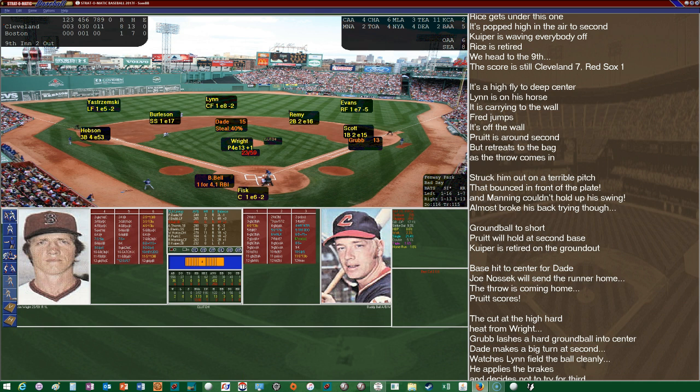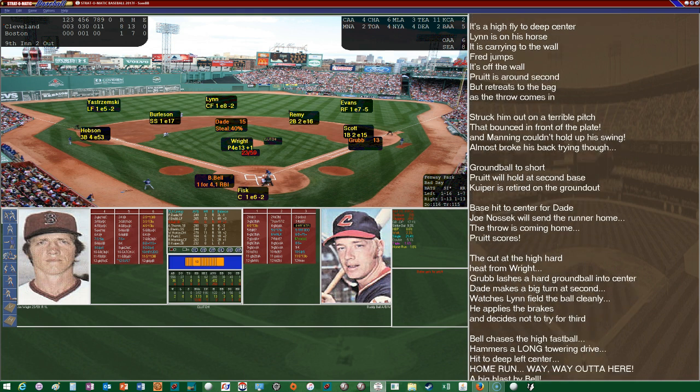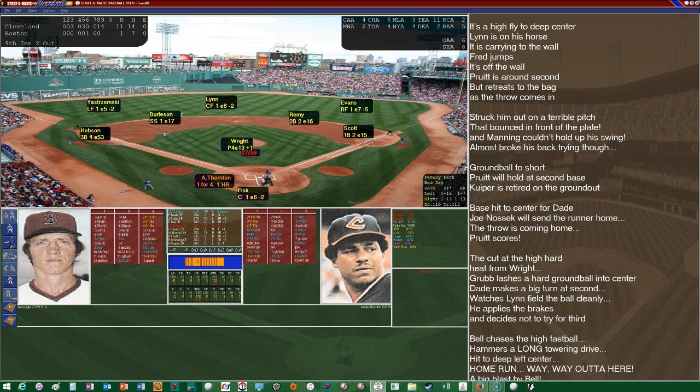So Buddy Bell up now with 2 down. And he gets a hold of one. He's going to hit it over the Green Monster. Way out of here. That's 3 more runs, and the Indians now lead it 11-1. So that's going to be it for Jim Wright. So much for his 0 ERA. It balloons up to 4.50 now. Sim takes the ball from him.